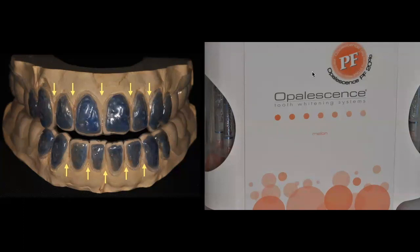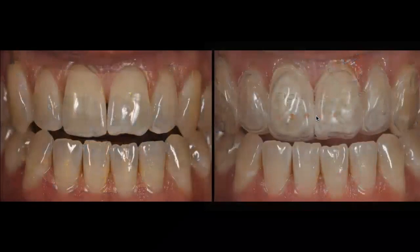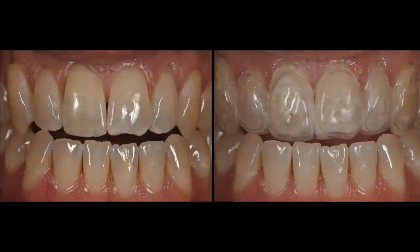In this particular case, again, we're going to use 20% carbamide peroxide. And the reason why we use 20% carbamide peroxide is because of the saturation of the teeth. In my clinical experience, there is no research to prove this, but patients with high saturation, with shades that are A3.5, A4, or sometimes even C4, you will see that these patients have very, very little risk of hypersensitivity, but they do have risk for gingival irritation.